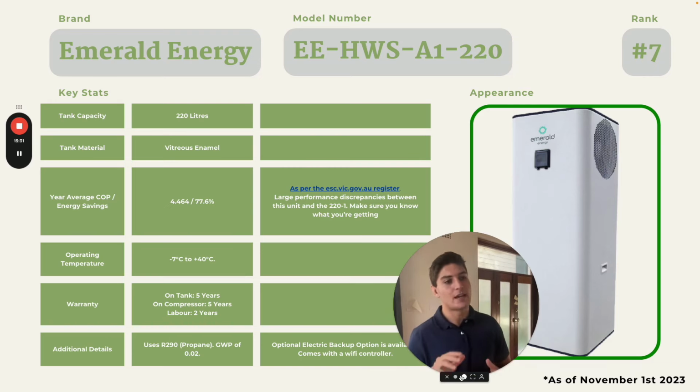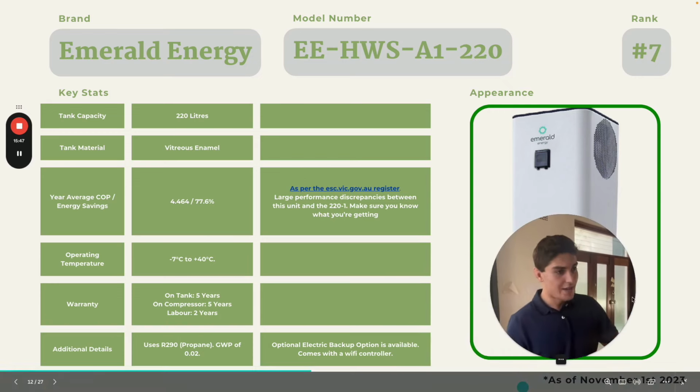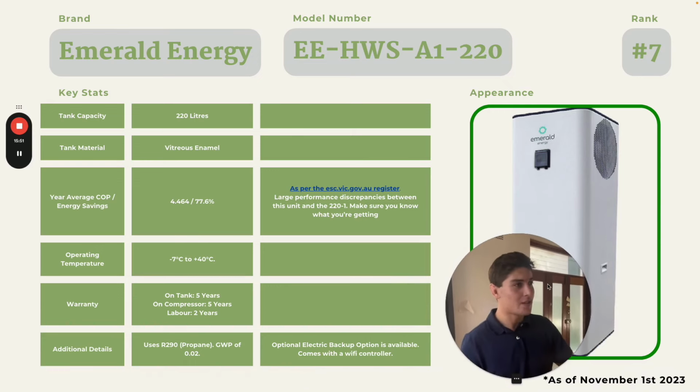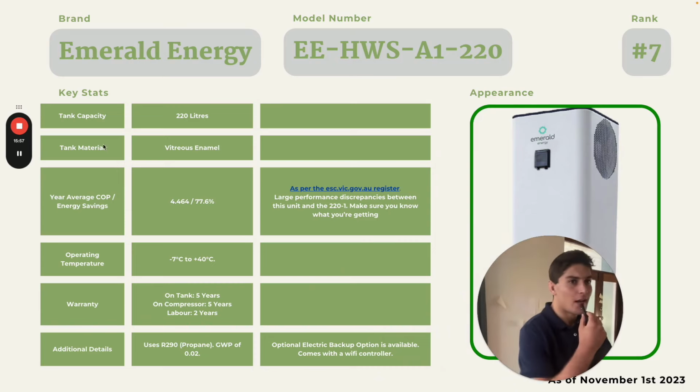You have 5 years on the tank, 5 years on the compressor, 2 years labor, so slightly worse warranty than their split unit systems, which come with 7 years on the tank. But it uses R290, which is actually quite a good refrigerant, instead of R134A like their other systems. And it comes with a Wi-Fi controller, so good for those rainy days. It comes with a boosted option as well.